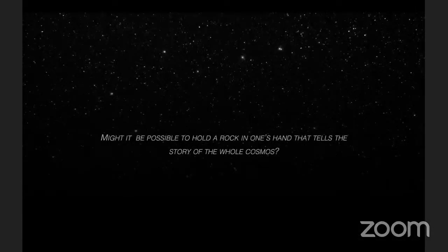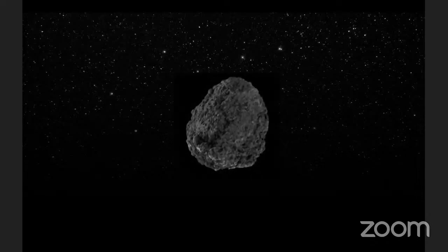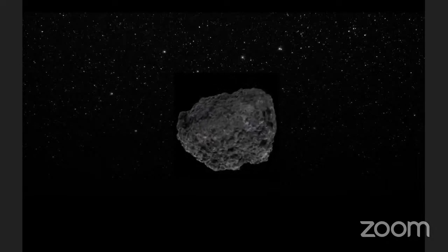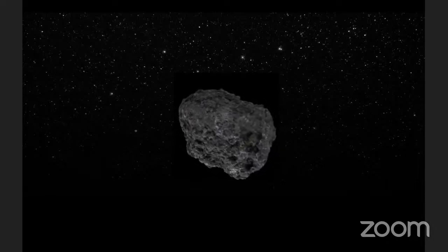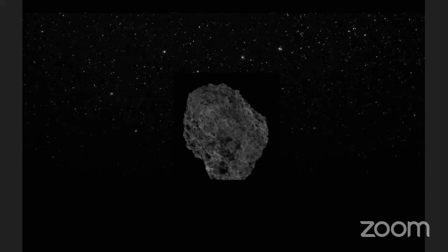So in 2013, I approached NASA to propose the Astromaterials 3D project because I had this idea. Might it be possible to hold a rock in one's hand that tells the story of the whole cosmos? Although this is a poetic idea, NASA's Astromaterials collections tell this story, yet very few people have access to these incredible samples and the stories that they reveal to the scientists who study them. But what if you could have access to these rocks virtually? These questions led to years of development in order to make a 3D virtual model of NASA's space rock collections. How did we do it?